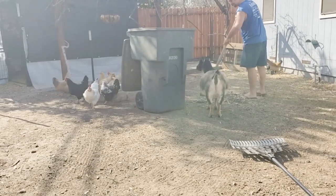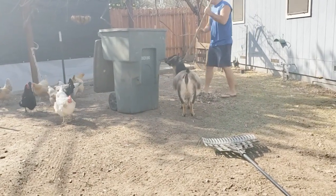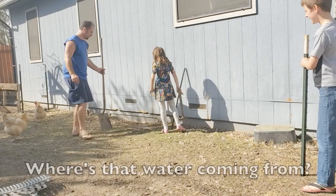That moment when you work so hard to get things in a pile and then the chickens find it before you can pick it up. Where's that water coming from?